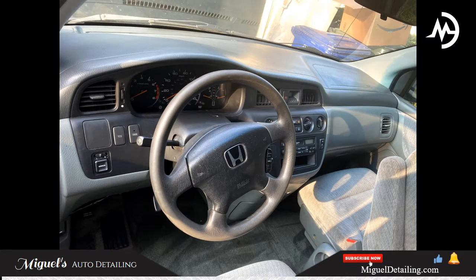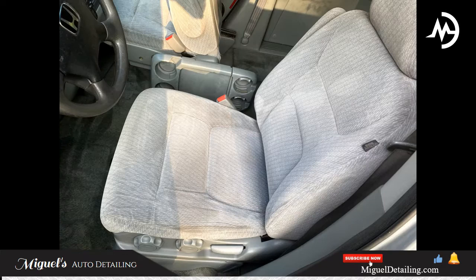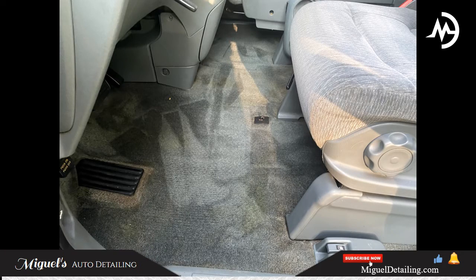Well, this is it, guys. This is the after shots after the detail. The car came out amazing, better than I expected, better than the customer expected, which is a good thing. Not sure for how much it sold, but I was told the customer who bought this vehicle was very happy with the result. The person that bought it had seen it before and then saw it after, and they were very, very happy with the result.